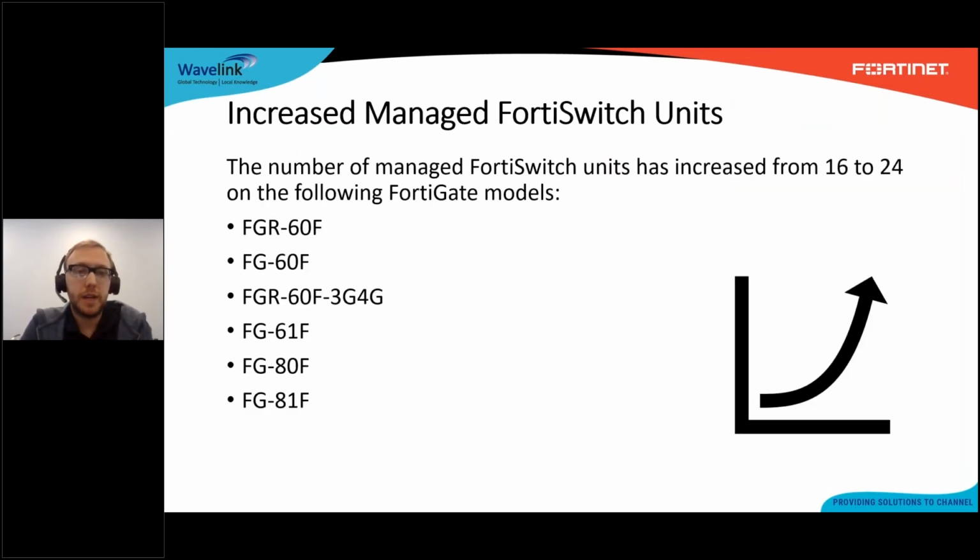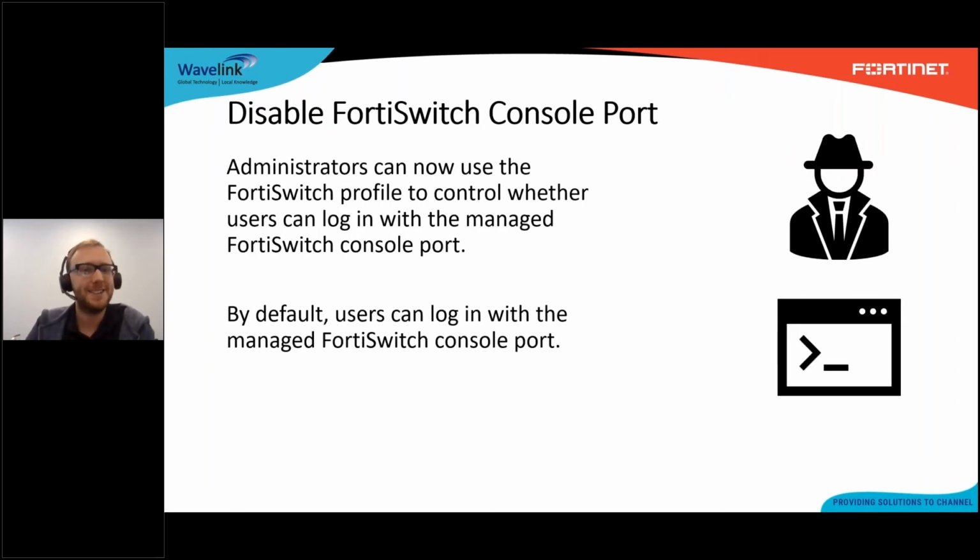And also the number of managed FortiSwitch units has increased from 16 to 24 on some of the low-end FortiGate models. So this is the 60F, and some of the 80F models have had that increase, which is quite nice. Hopefully we might see this across more devices, but I'm not sure. It's just a nice freebie.